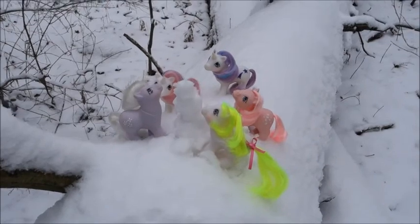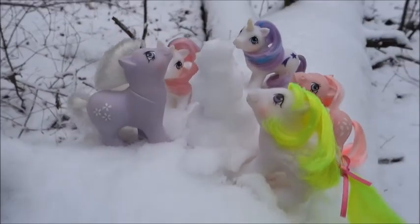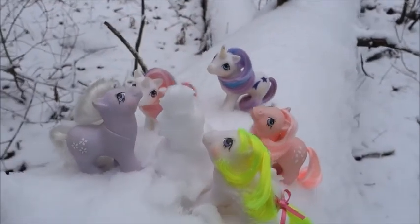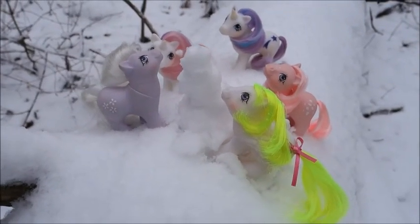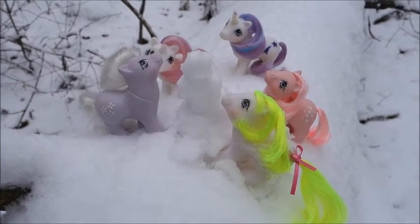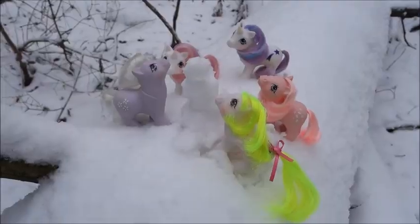Looks like the baby ponies are definitely having fun in the snow. And can you even see that? Yeah, I tried to make a teeny tiny snowman, but then I remembered, wait, why would ponies make a snowman? Probably they would make a snow pony, but anyways. Let's take some photos.